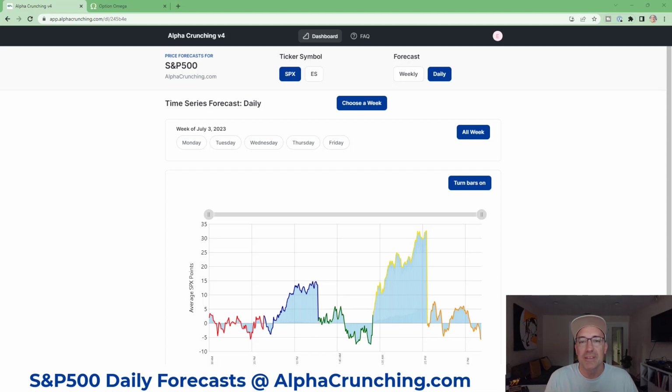Now, it's not always clear when to trade an iron condor because you need the price action to trade relatively sideways for the duration of the trade so that the price stays inside of your two credit spreads. Because remember, an iron condor is a call credit spread and a put credit spread all inside of one trade.